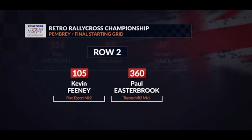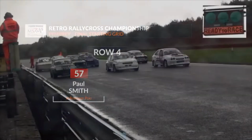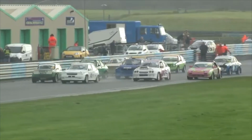Then you've got Ray Morgan's Mark 3 Escort, Roger Thomas, who gets a time penalty given the 6R4's advantage, and then Simon Hart's Mark 1 Escort, Paul Smith in the Polo G40 lines up alongside. Grid is formed, we're racing. Good start is made by David Aiken from the middle of the front row.